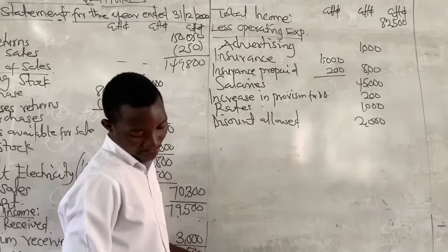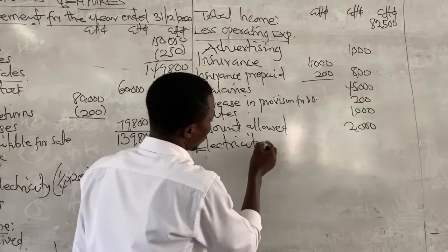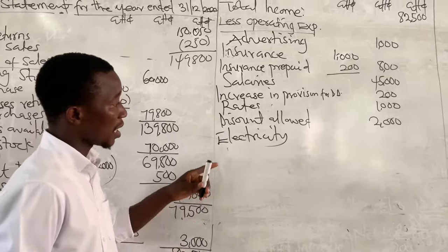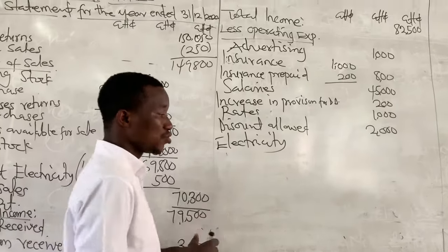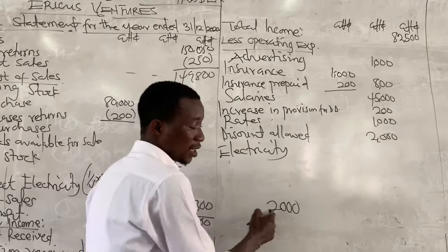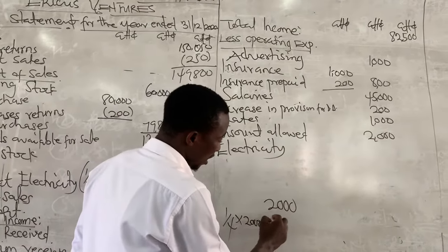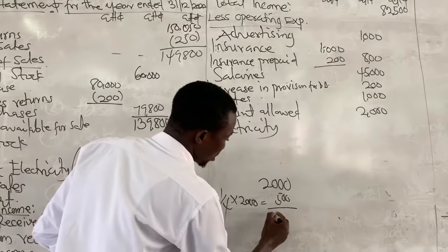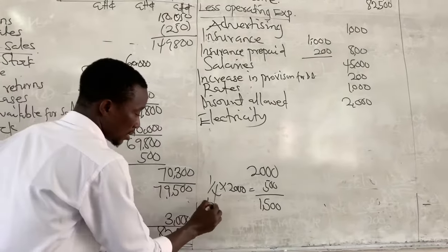Okay. After discount allowed, let's consider the electricity. This electricity is quite confusing. You have to consider it very well. Mind you, there is an electricity in the trial balance of an amount of 2,000 cedis. They are telling us that 1/4 of this electricity relates to trading. So we calculate 1/4 of 2,000, and we have 500. That is what we've used over here. So we need to take this out to get 1,500 as electricity balance CD.